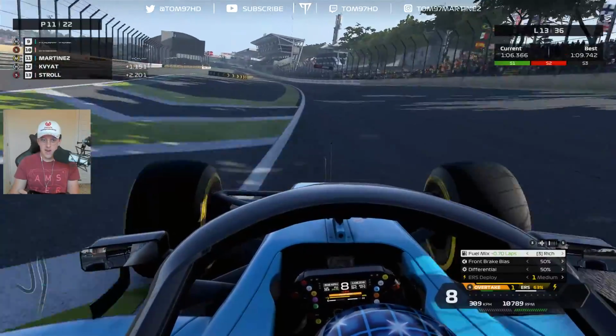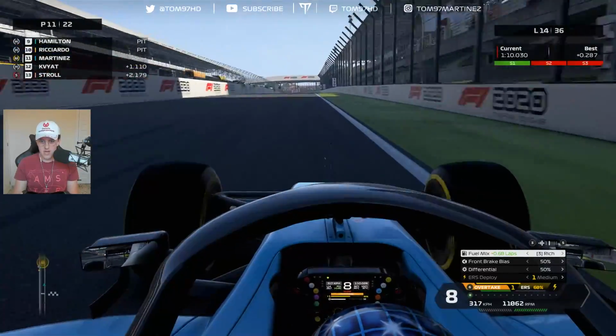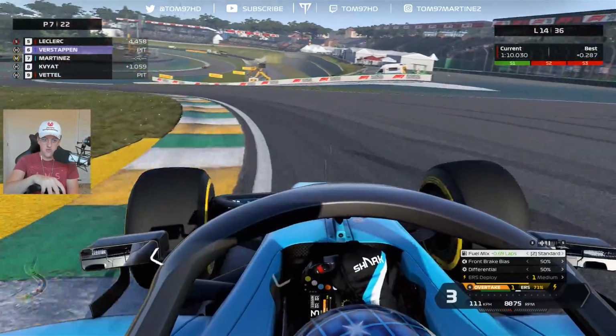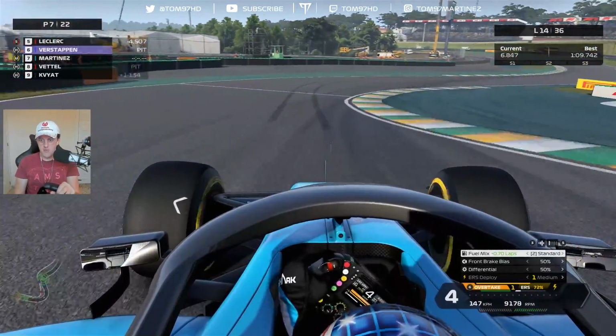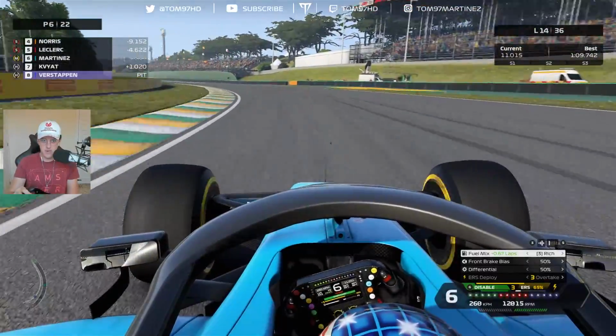Okay, Perez in the pit lane. Lewis Hamilton as well, quite a few more cars this time. Looks like everyone's boxing for the hard compound tyre. Interesting, of course that's the benefit we're going to have later on, will be on the softs. The question is, can we hold pace on these used mediums?